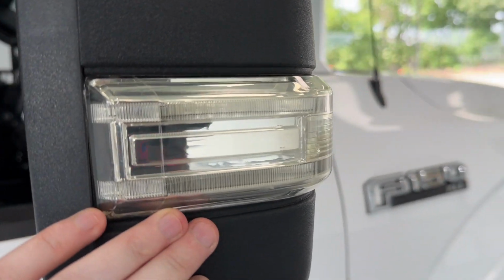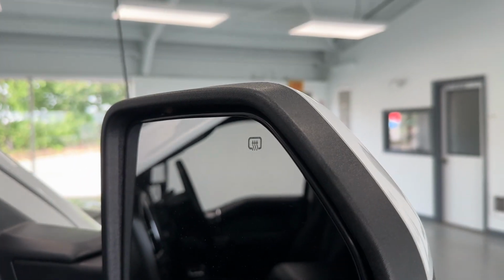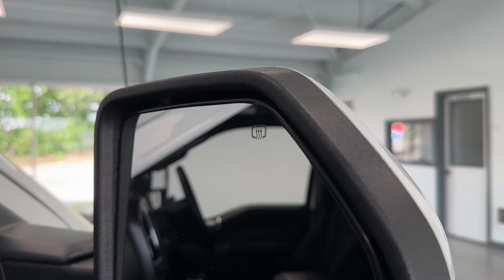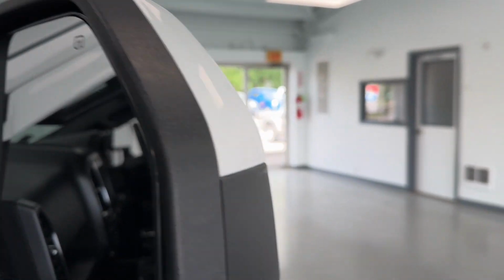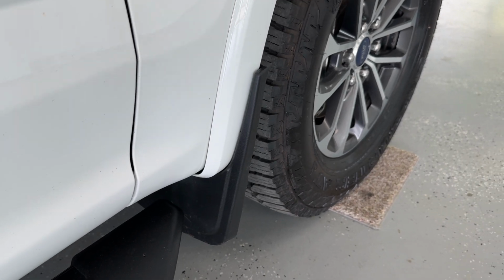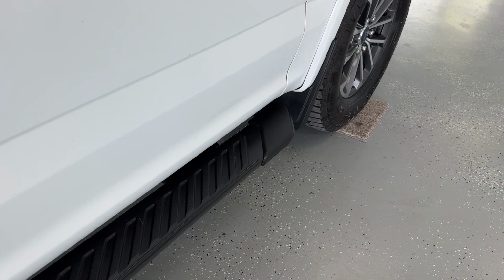Here on the outside of your mirror caps, you do have your turn signal indicators integrated into those, and on the insides on the mirrors, you'll be able to see that these mirrors are heated, which help to prevent them from fogging up, as well as to help de-ice them in inclement weather. And behind all of those wheels, you do have mud guards, which will help to prevent not only mud from flinging up on your vehicle, but from anything that might chip away at the paint, like gravel or stone chips.